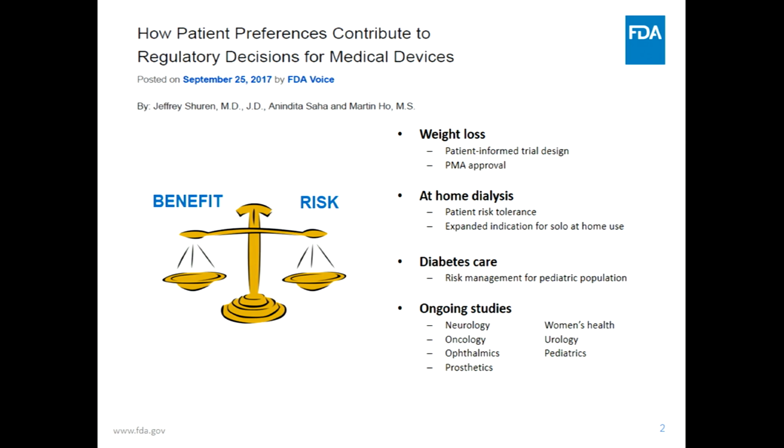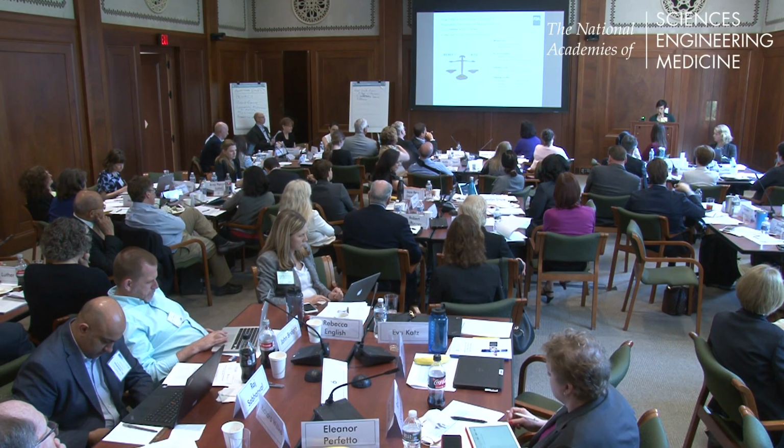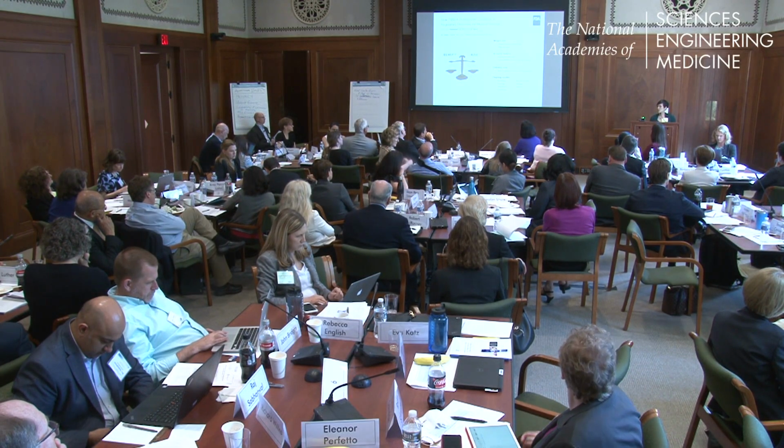So the benefit-risk trade-off with at-home hemodialysis is that there's the potential for rare but serious adverse events, and there was a concern that without trained medical professionals there to deal with those situations, is that an acceptable benefit-risk trade-off? And so initially, home hemodialysis had been green-lighted with a risk mitigation in place that there is a requirement for the patient to have a care partner there with them at home.